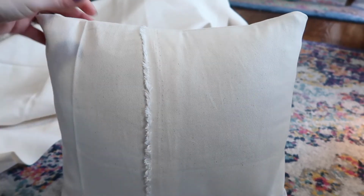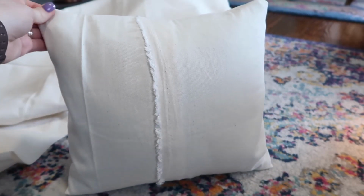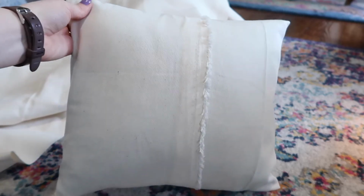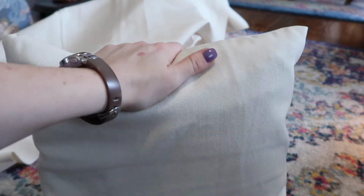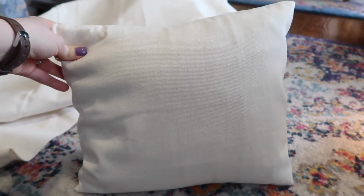And I also really like how the side with the little fringe, like I could kind of put it on this side if I wanted like a little line detail down the pillow, just kind of add something extra. You could even like add a few buttons or something or embroidery if you wanted. I don't know, you can make it really cute. But what we're going for is a little bit more simple to tone down the living room. So this is perfect. Now let's make like five more.